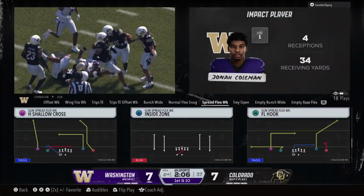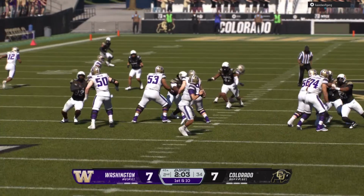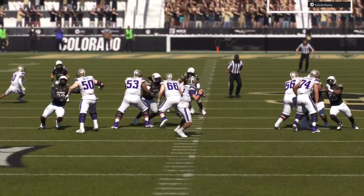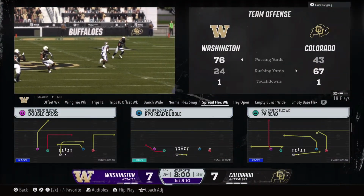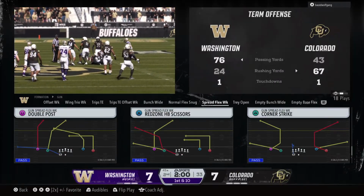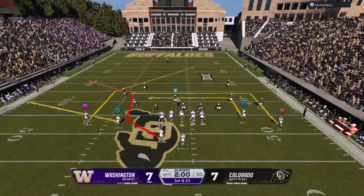Nice job by the running back catching the football and understanding where the first down marker was. I've got to go get that first down. He did a nice job of it. The offense getting set for a first down from the 45. New set of downs after the completion.